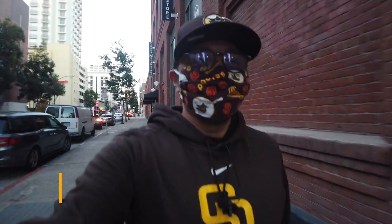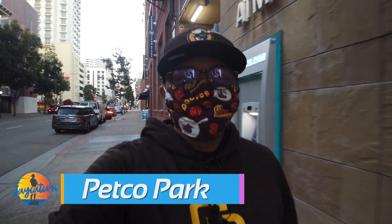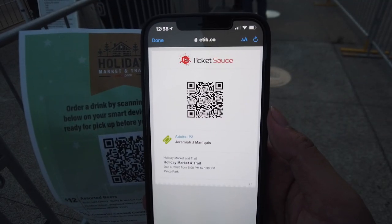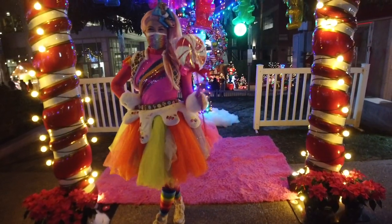So we're headed over to the Padres Petco Park Holiday Christmas Market and Light Show. I'm excited to check that out and see what they have in store for us. Now it's a timed ticket. I got it online. I think it's about 12 bucks for an adult, cheaper for kids. But I got it on Black Friday and it comes with a free Padres blanket. So I'm excited to check this place out.